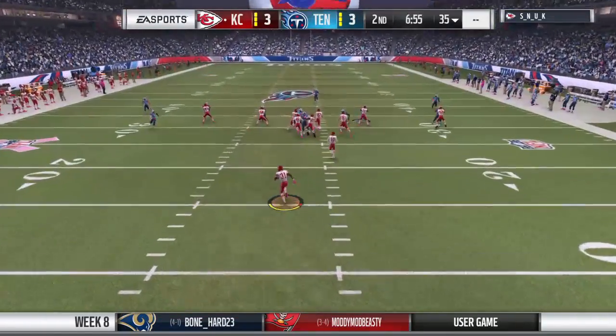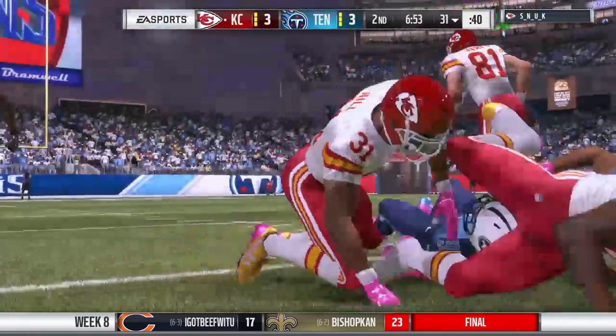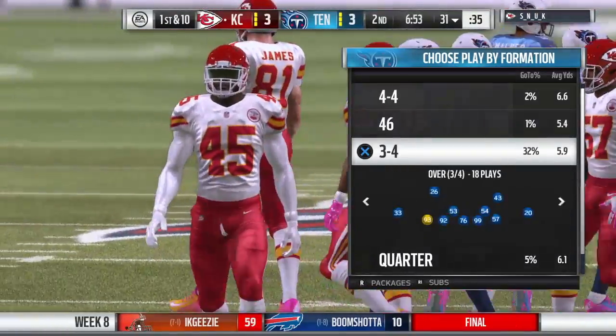This will be fielded at the 8. And nice work on the return, as they'll start their drive just past the 30-yard line. Out now, the Chiefs offensive unit, ready to do battle again.